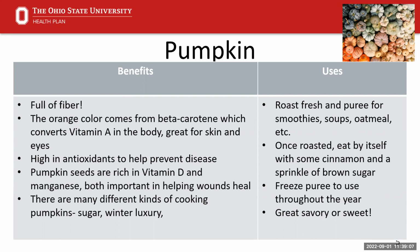I go to, again, my local farmer's market, and that's where I really learned the variety of different cooking pumpkins that you can buy. I think Winter Luxury has been my favorite for cooking pumpkin pies. I'm the pie maker for Thanksgiving. But I think a lot of people just think of those sugar pumpkins as being the only pumpkin that you can cook with. You can actually cook any pumpkin. It's not going to hurt you.